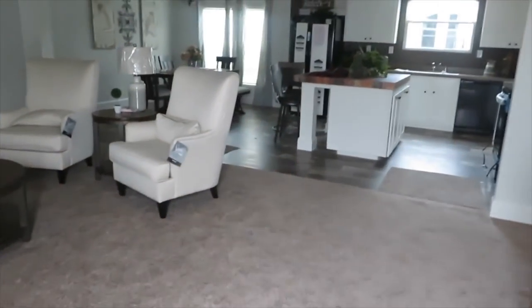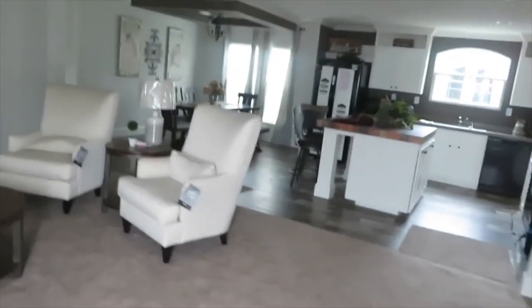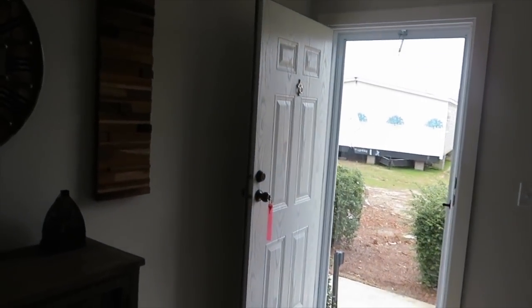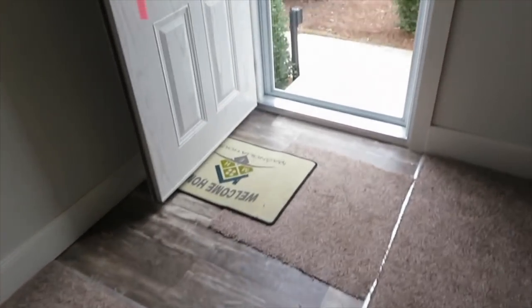Again, sorry about not having a lot of light, y'all. It's a dreary day, so I'll leave the door open because it's dark in here. But this is where we walked in to the Birmingham. There's my favorite, the cutout. Got to be standard in all of these signature homes.